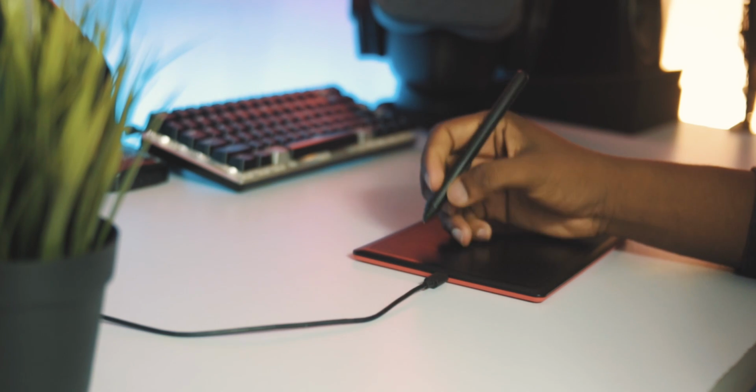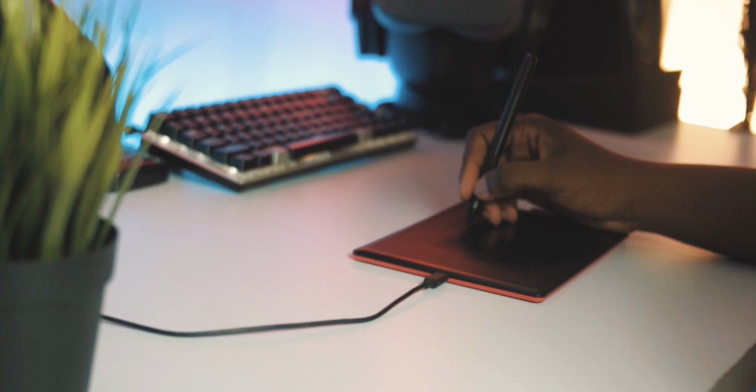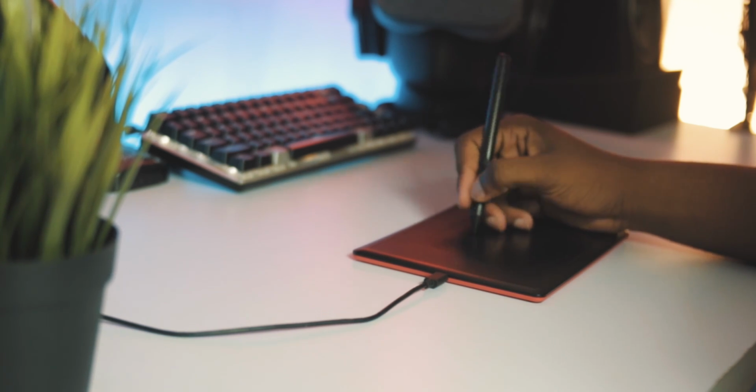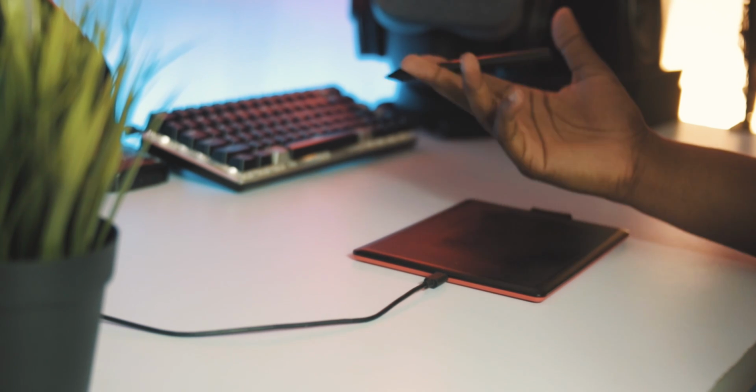At that time, I thought I'd found a solution in the One by Wacom tablet. Now, this is an entry-level tablet. Around that period, it cost like, what, $120, and it worked fine for the most part, but there were quirks. There were a few things that were wrong with it.